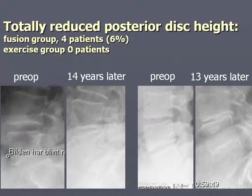Totally reduced posterior disc height was only seen in the fusion group in 4 patients, which is 6%. As you can see in this case, pre-treatment, 14 years later, the disc height is almost totally gone. Another patient, pre-op, the disc height here, and 13 years later. But only 4 patients out of something like 70, 6%. In the exercise group, nobody had this development.